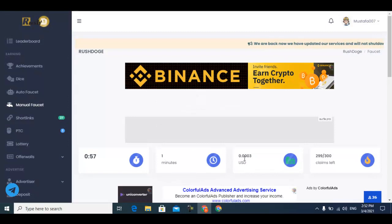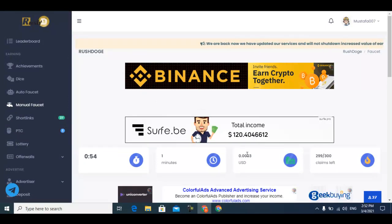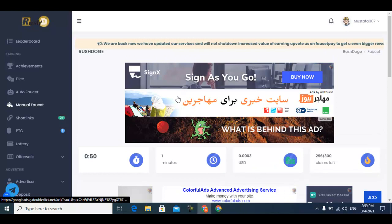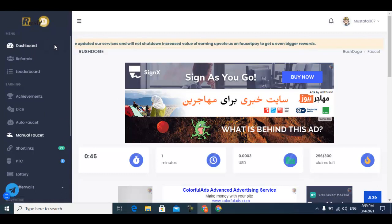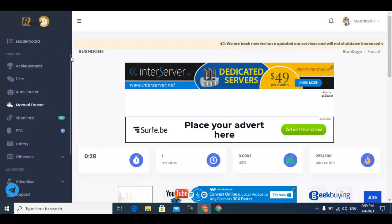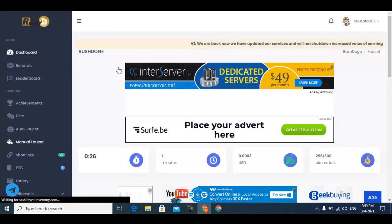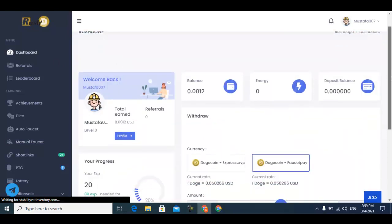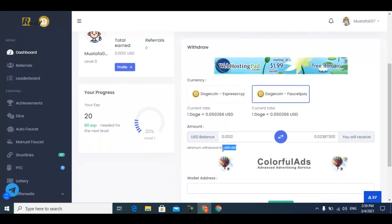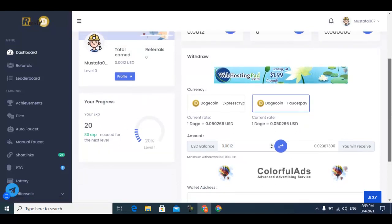After 1 minute you can claim again. I claim 4 times, then I show you the withdrawal proof of this website. Okay guys, I claimed 4 times, and I go to my dashboard to show you I reached the minimum withdrawal amount. I go back because this website shows some advertisements. It is easy work. I reached the minimum amount, and I want to withdraw this much dogecoin.